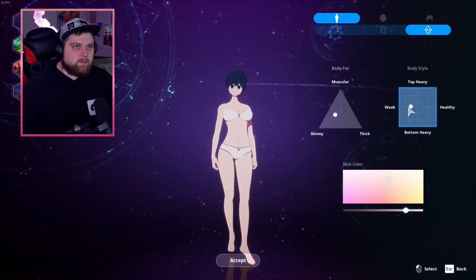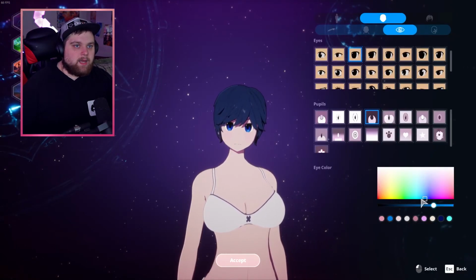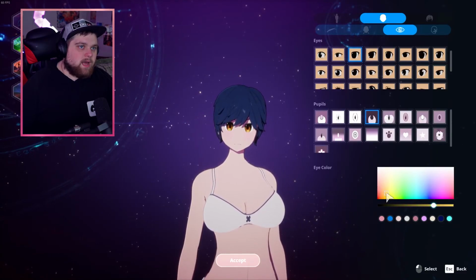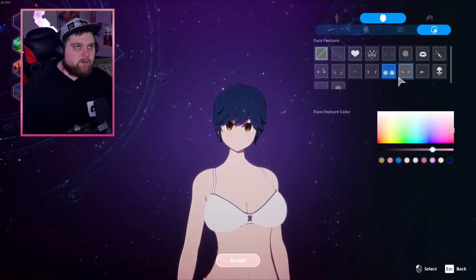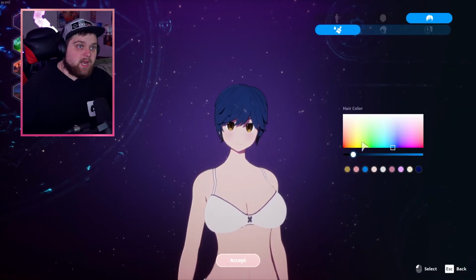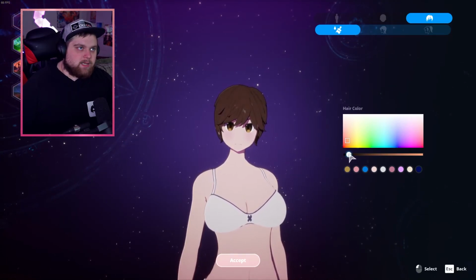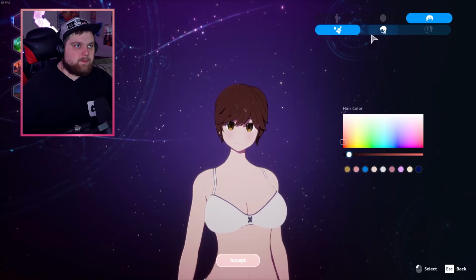Probably just make her a little bit more top heavy, because I do believe she is more top heavy. I don't know. Face wise, same thing. Probably just a slimmer face. And eye wise, I believe she has more brownish eyes, almost blending in with the chestnut hair. And then there's no facial. Actually, she does have more of a facial feature than Ruka, so we'll add a little bit of blushing in there. Now, as for the hair color, it's going to match very closely with the eyes, so we're going to try to get as chestnut as we can. I think that's probably the most chestnut that we're going to be able to get to.